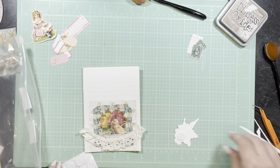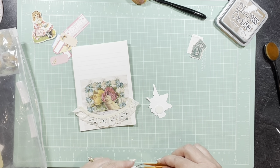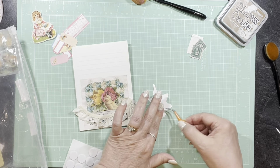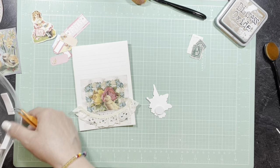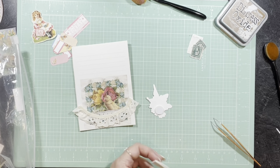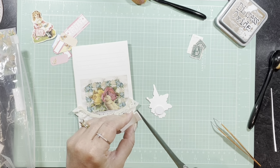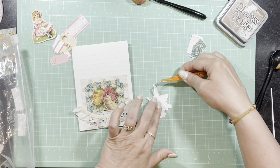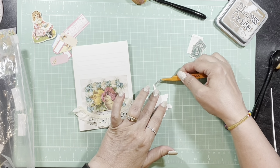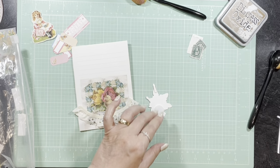Because these are rather thin dots. So we'll just make a dot sandwich. And then I just need a little bit of one on that stem. So I'm going to take one of these that has come off and I'm going to cut a very small strip. I tell you what, I'm having a rough time today. We'll put that right there. All right. And we'll peel the backing off of both of them and then pop it down.